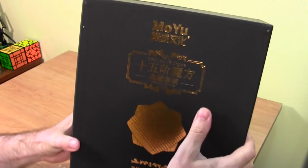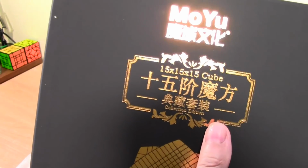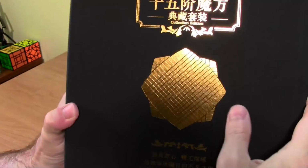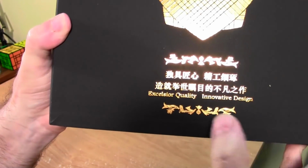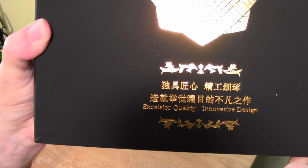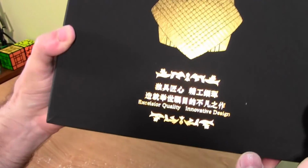And then on the back we have a bigger version, I think, of what we just saw, the 15 by 15 cube. This is gold. My lighting probably not doing it justice. It really is quite a nice color here. What I can read is excellent quality, innovative design. I think they've been using that for a while, that logo.